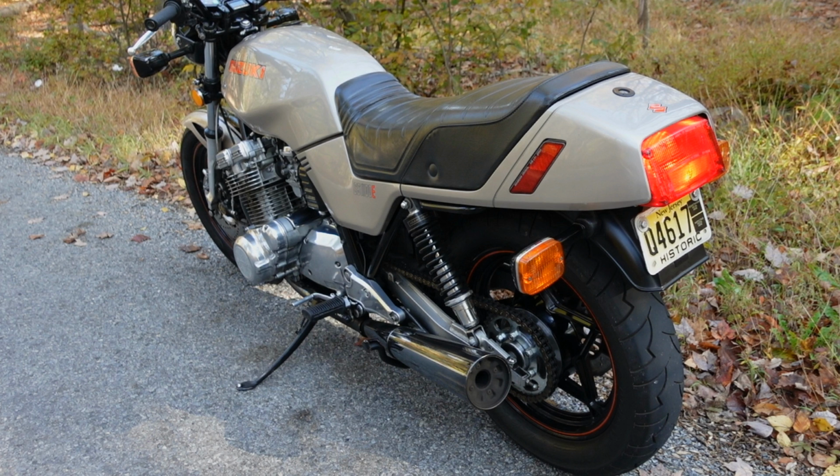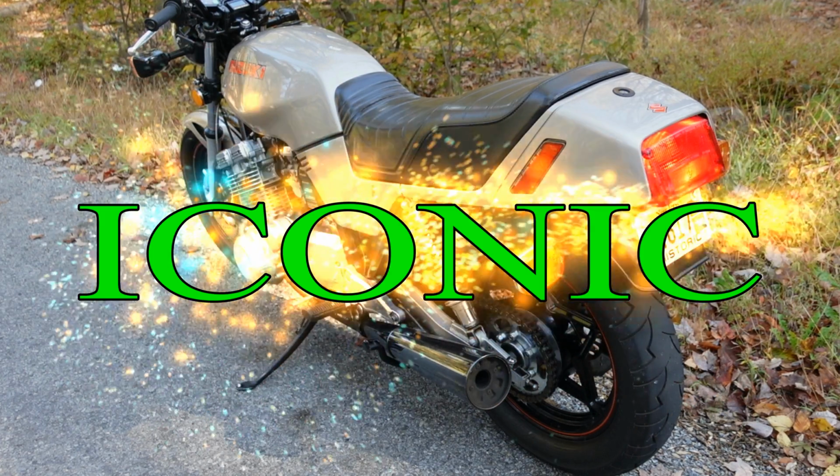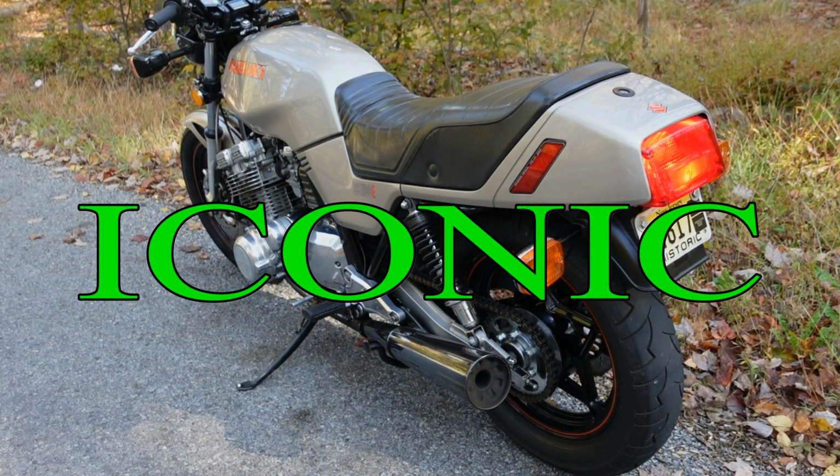But today, in the modern world, having this bike in a day with modern sport bikes with all their good features, this is truly an icon of the 80s.